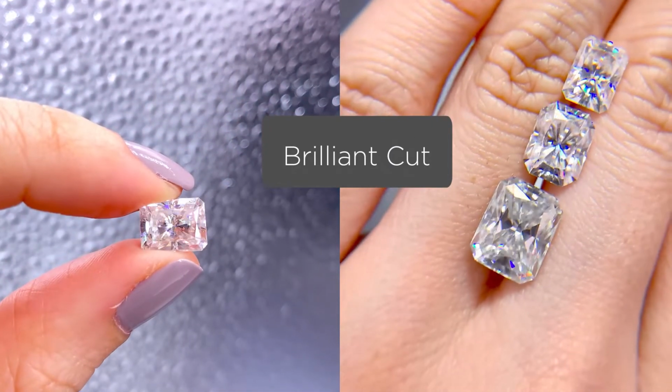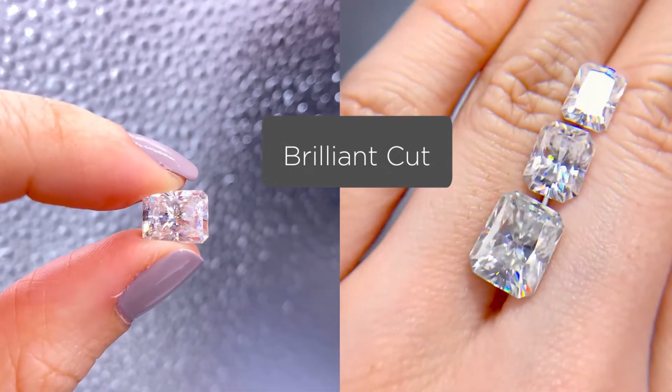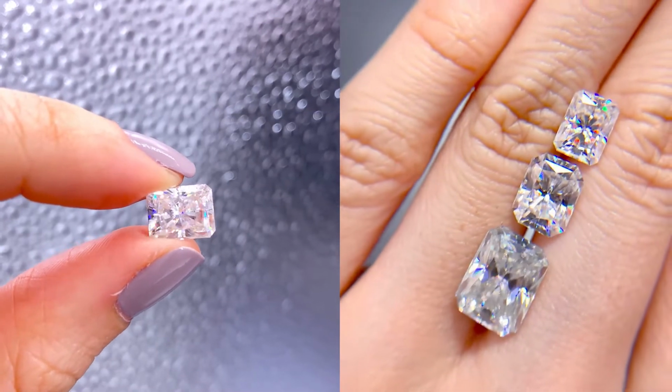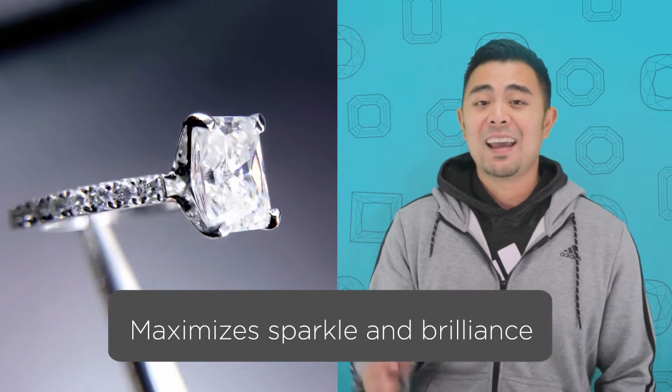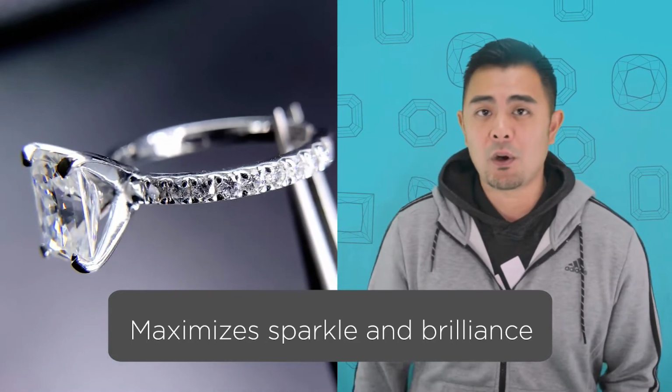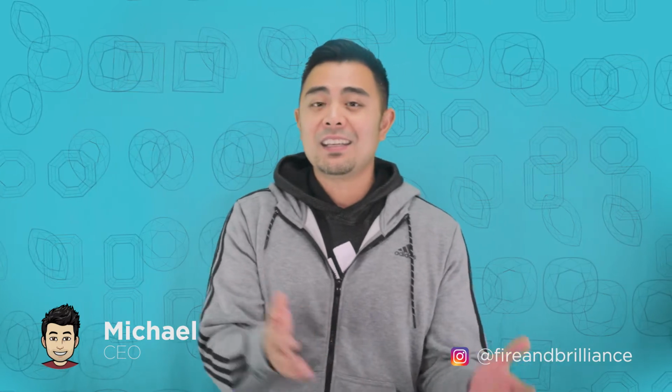Okay, so what does that mean? It's a brilliant cut which maximizes the sparkle of the stone. So if you are into an angular shape with refined cuts and clear corners, and you like the 8 sides where you can specifically see all 8 sides, and on top of that you want to maximize the sparkle, then you just married the first reason and the second reason together, which basically is it maximizes sparkle because it's a brilliant cut.